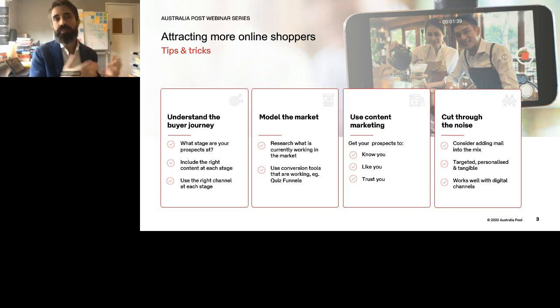Now, the other probably 50% of our job at DMX is to be across the cutting edge of what's working. What conversion tools are working right now? Mostly because our customers are small business customers. They can't afford to waste money testing to learn what works in their market. So if you look, for example, at Facebook right now, what's the conversion tool that's really, really working very well? We call them Edu Quizzes. And you've probably seen them.